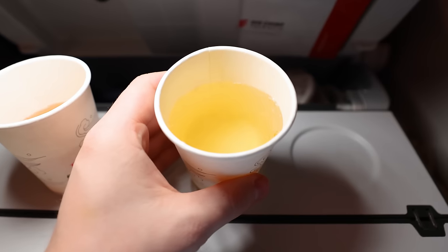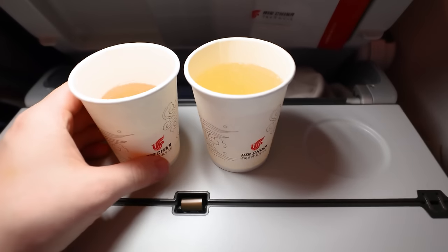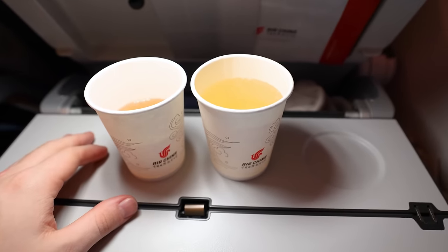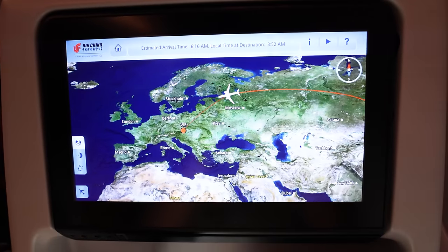Once again, they first came through offering beverages. I went with a cup of tea and some apple juice, because again, there was no orange juice. For breakfast, two choices were given for the hot main course, either scrambled eggs or congee.